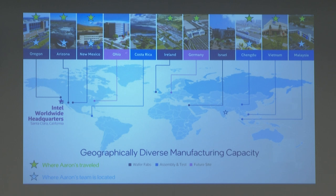So I've been to Oregon, Arizona, New Mexico, Ireland, Germany, China, which is Chengdu, Vietnam, and Malaysia. And my current team resides in many of these places. So I have people in my organization in Oregon, Arizona, New Mexico, in China, and in Malaysia, and then a couple other spots. I have some in Santa Clara, California, and some in India as well.